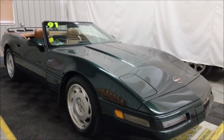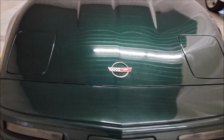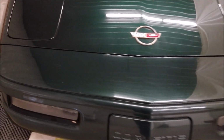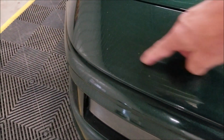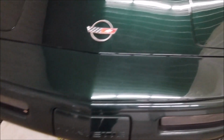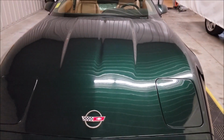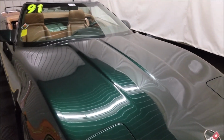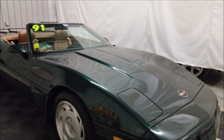Wheels are good on this one, rubber good. Paint, again, for the age of it, this car has a few years on it, but not a ton of miles. Paint is in nice shape. You'll have a little bit of stress in the clear down here, if you can pick that up in the video. But as far as chips, scratches, dings, not too bad. Again, considering the age and miles, I would say that this car is in quite nice shape. Figure what, 28 years old now?